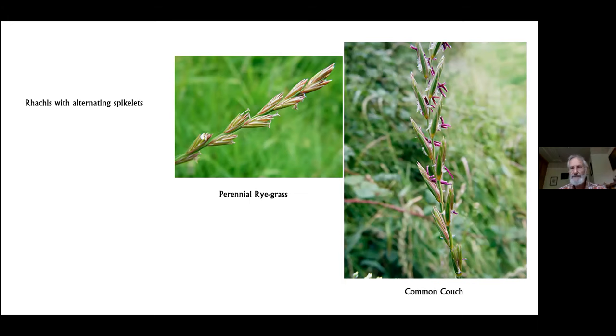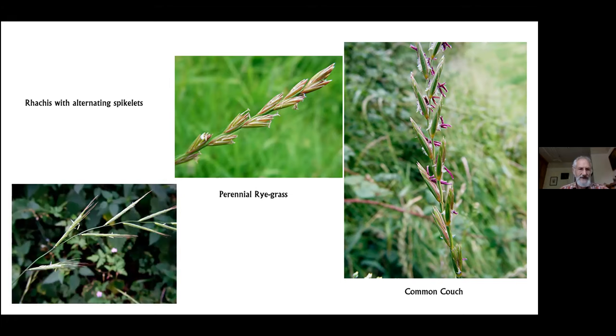There is another one with alternating spikelets up the stem, which is fairly common, but these spikelets aren't flattened. These are more like sausages, and they're also quite horned, and that's false brome. False brome is a pretty late flowering species, so is common couch. Perennial ryegrass seems to flower whenever.